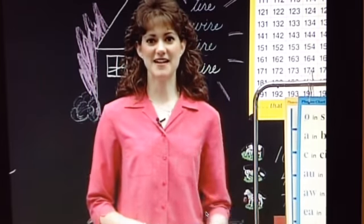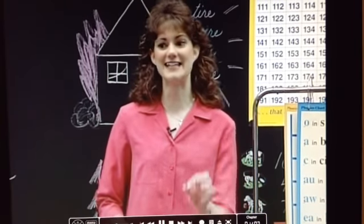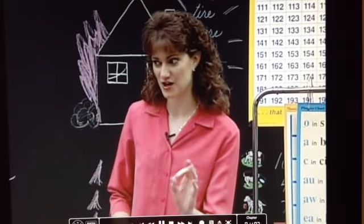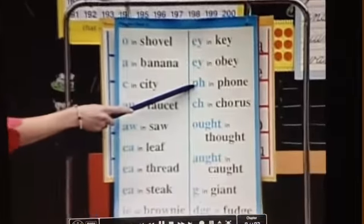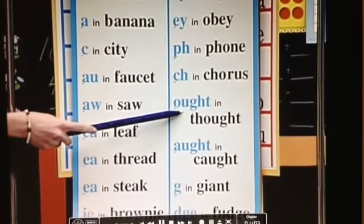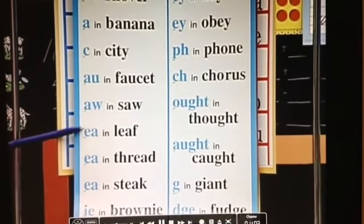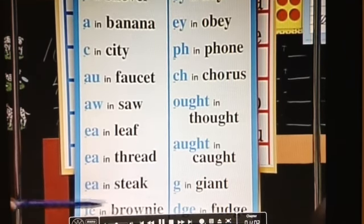Students watching, join us. The girls are going to say two sounds. The boys will say two sounds. Notice I said sound. Ready, girls? Boys? Ot. Girls? Boys?